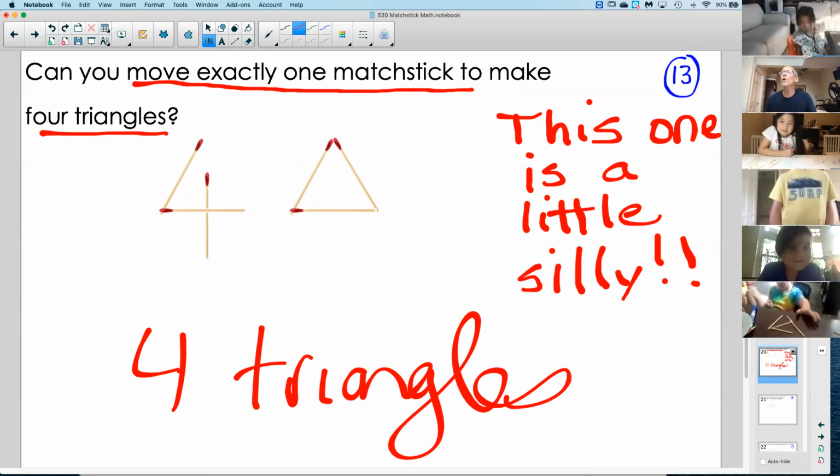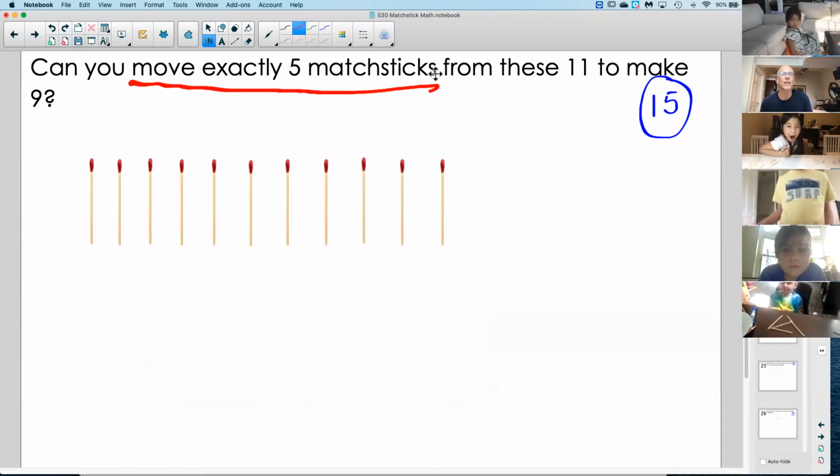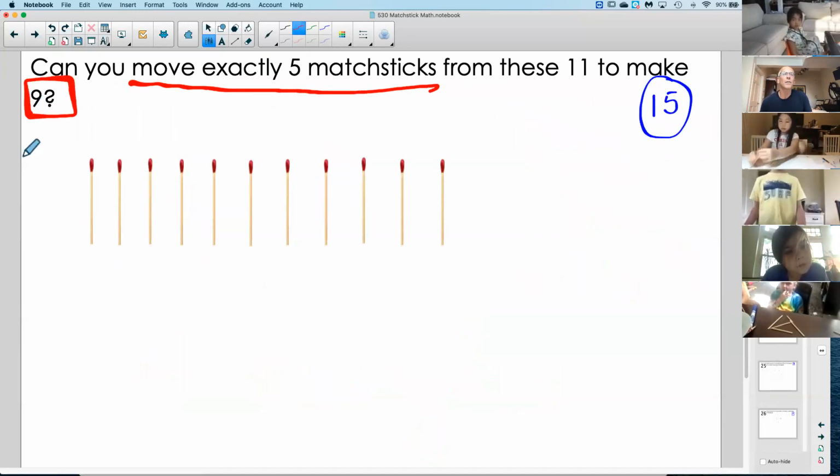Now, would you guys like to see one of my favorite ones? This one here. Can you make 5? You have to move exactly 5 matchsticks from these 11 to make the number 9. And I want you guys to have some fun with this one.